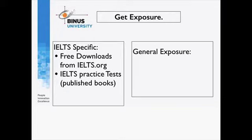The second way to get exposure is what I call general exposure, and of course this is getting listening practice from non-IELTS kind of sources. Now, we are so lucky in today's modern age where there is so much spoken language available on the internet for free, so there's all sorts of things you can do. Here are a few suggestions from me.